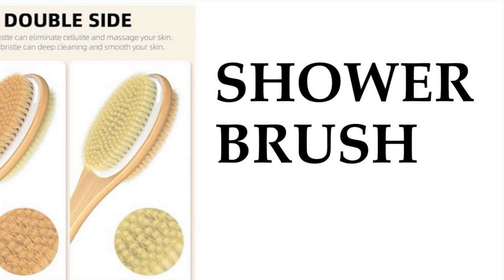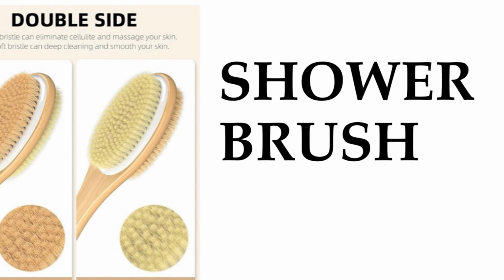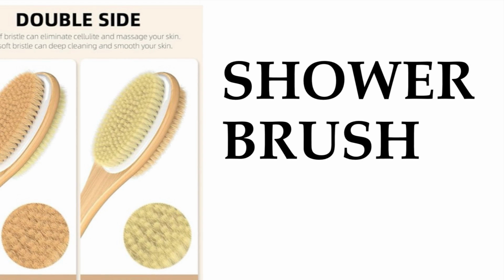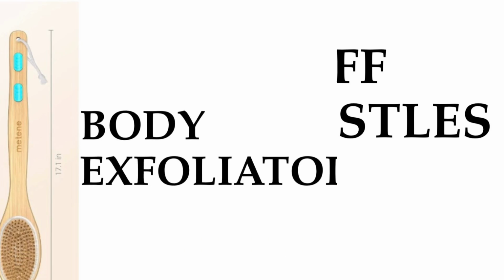Introducing the Ultimate Shower Brush, your new go-to for the perfect clean. This versatile brush features soft bristles on one side for gentle exfoliation, perfect for sensitive skin, while the stiff bristles on the other side offer a deep scrub, removing dead skin cells and invigorating circulation. Whether you need a refreshing cleanse or an intense exfoliation, this brush does it all.